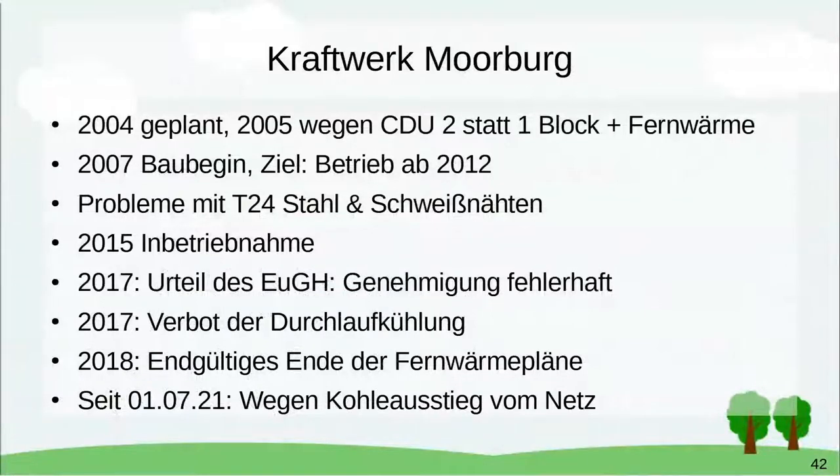So it was planned in 2004, and in 2005, the mayor from the Conservative Party, CDU, decided to build two instead of one blocks, and also to have district heating incorporated. They started building it in 2007, and it was in operation from 2012. And there were problems with the T24 steel that was used, and also the welding was controversial, because the water in the power plant is under a lot of pressure. There were some delays, and in 2015 the power plant was finally on grid.